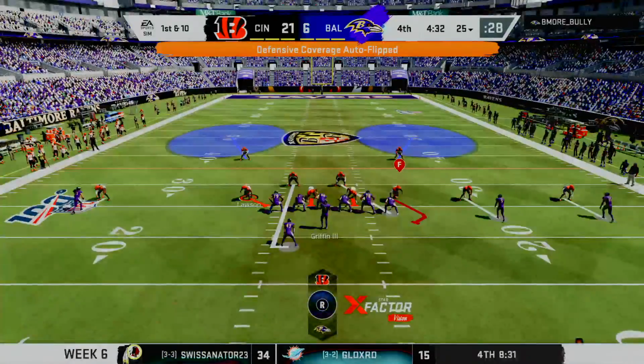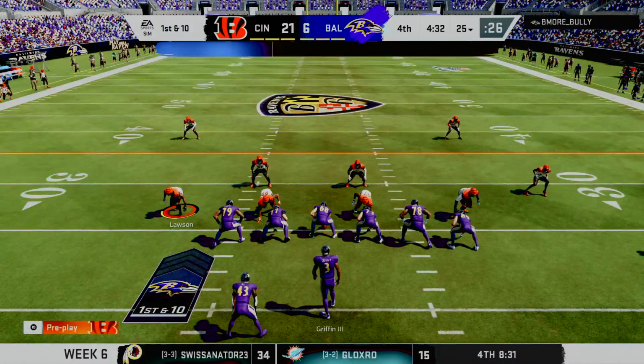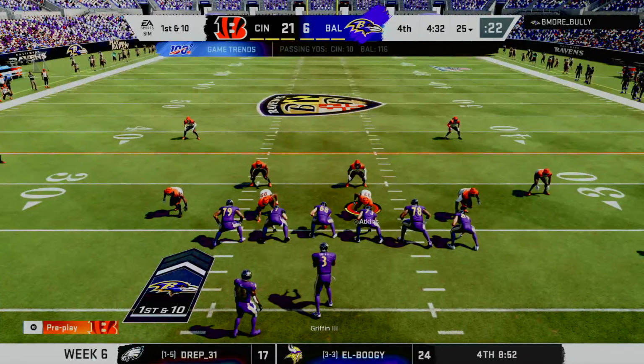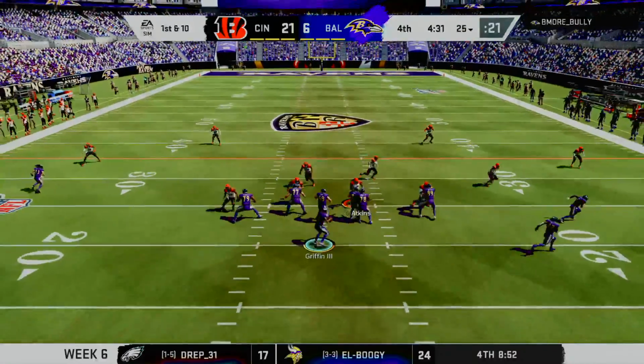The Baltimore offense at the line, set to get going. And last time out, went for it on 4th down, turned it over, gave them great field position, turned into 6 points, so they've got to recover here, Charles.